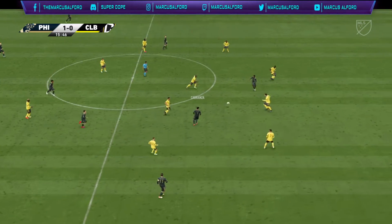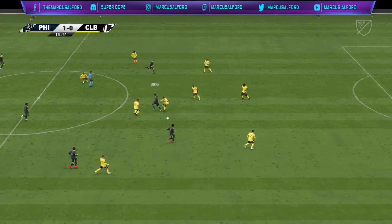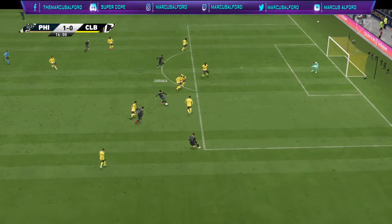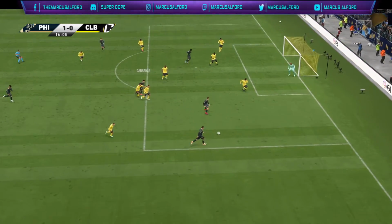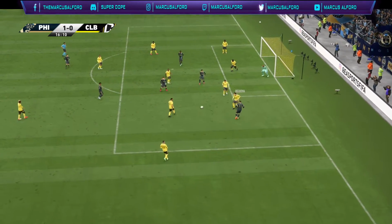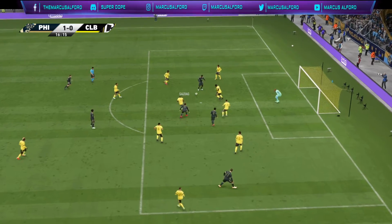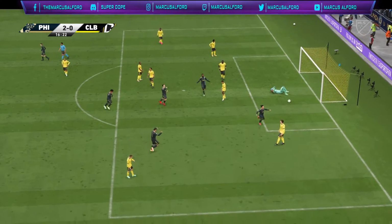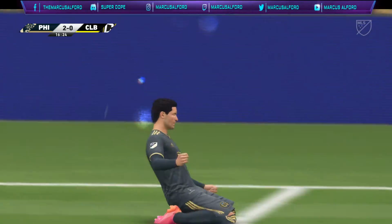Carranza. And a creative look about this. Great opportunity. Cutting the ball back. Is it going to be? And a goal! They're going to take some stopping now. Two in front here.